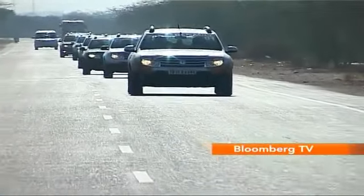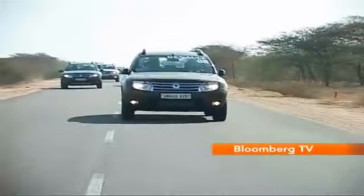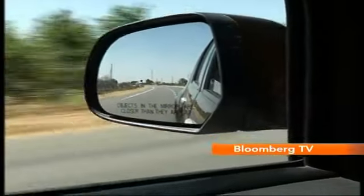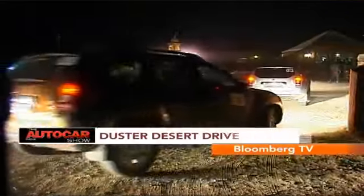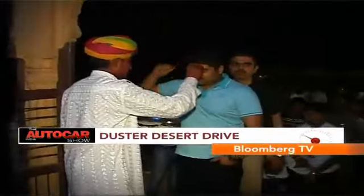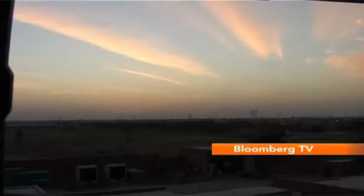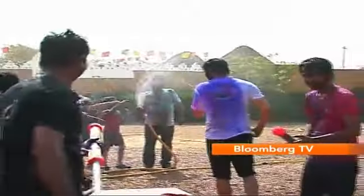That day, superb roads and fantastic scenery made the distances and time fly past as we headed to Khuri near Jaisalmer. By the time the cars pulled in at Mama's resort and camp, it was already dark. The next day's schedule was packed with holi masti.